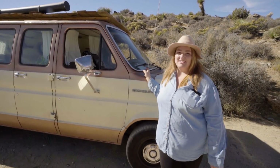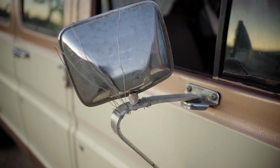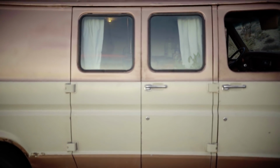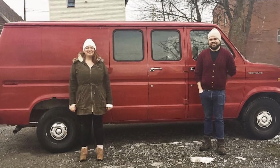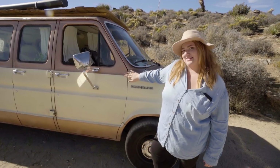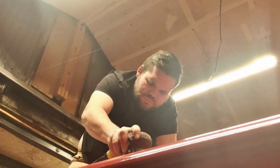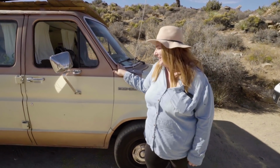So this is Topanga. She is a 1988 Ford Econoline van. She has about 250,000 miles on her. When we first got her, she was a carpet cleaning van. She was bright red, so the first thing that we did to her was give her a nice new paint job. I think some of the Dodge vans are painted like this. We kind of modeled that look off of it, even though it's a Ford, whatever.